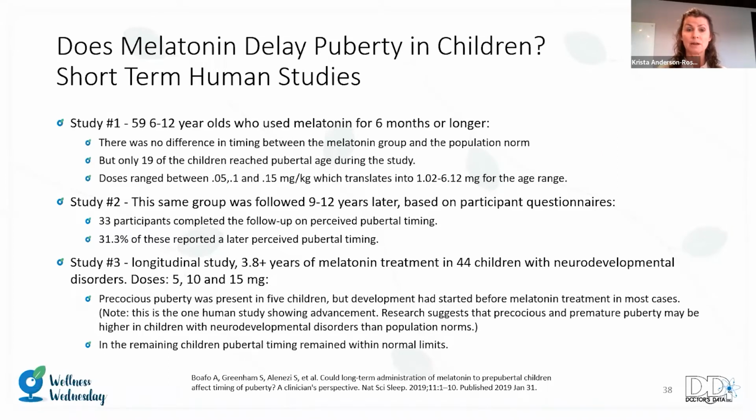They took that same group of kids 10 years later, and they looked at them again, and found that 31% of them reported a perceived delay in sexual maturation. So that was their own opinion. But another group of researchers looked at the Tanner stages for these kids from the original trial and determined that long-term melatonin use did not have any effect on their timing. Another longitudinal study of 44 children with neurodevelopmental disorders who took 5, 10, and 15 milligram doses for about 4 years showed normal timing of puberty. So we definitely need more research in this area.